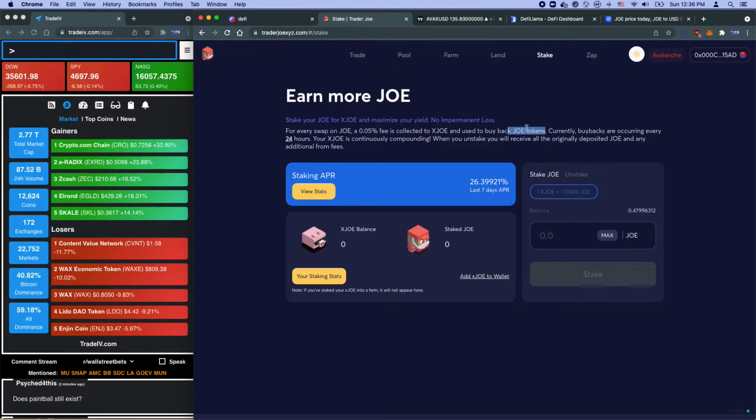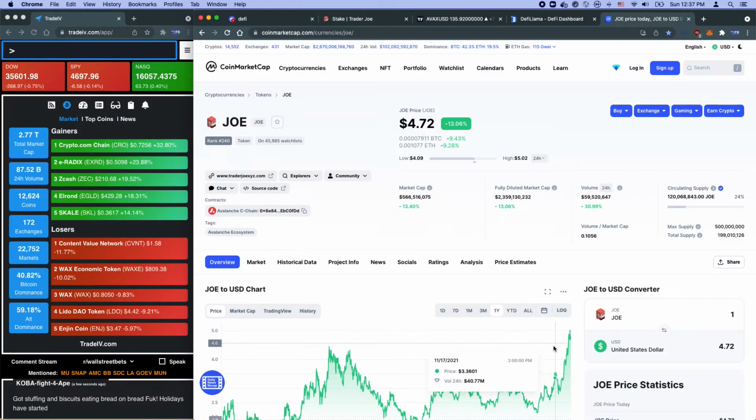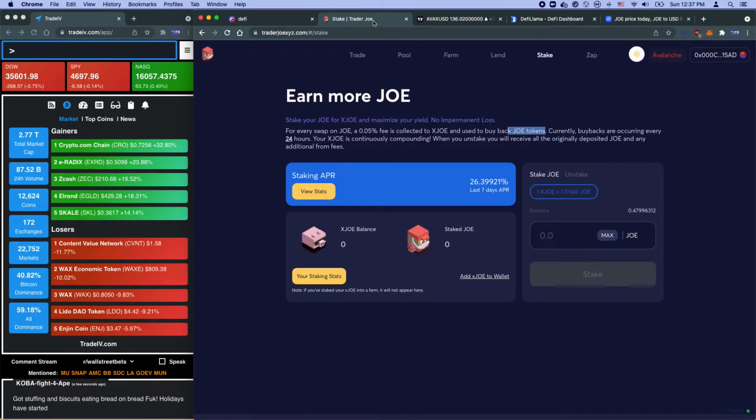This means the more activity people use on Trader Joe, the more fees they will generate to xJoe. And then when xJoe is converted to Joe, you get buying pressure on the coin, and therefore the price of the coin goes up. So this is pretty much equivalent to the amount of activity, traffic, or liquidity that's being exchanged on Joe. The more people who use Joe, the more valuable your Joe token will be.